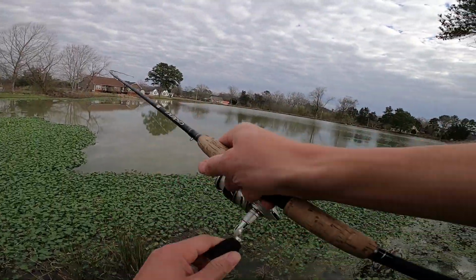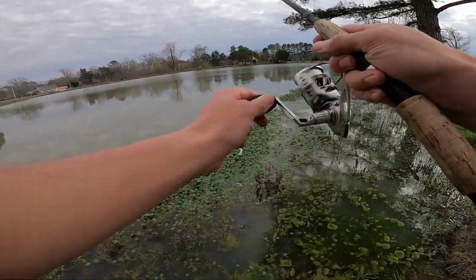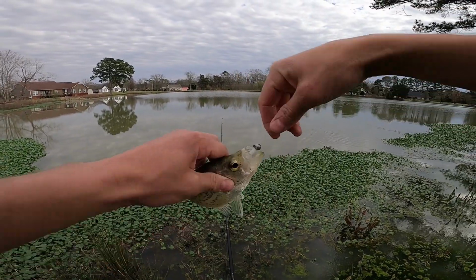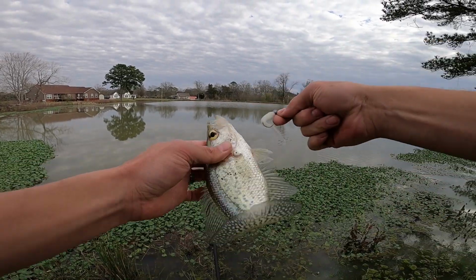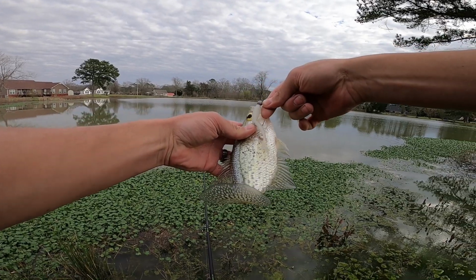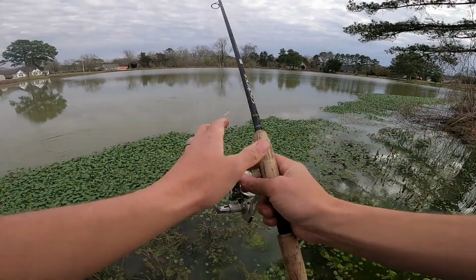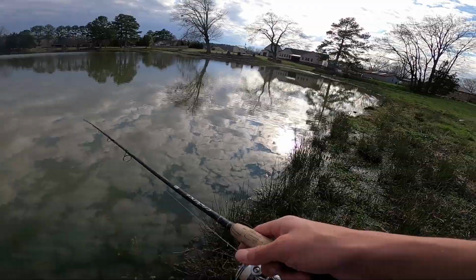There's one, guys. Launched it. Another crappie. Wow, so far, 1 bluegill, 4 crappie. They're all eating it, guys. Swim bait's long. Like, if that head's barely sticking out of their mouth, that means it's down in their belly already. See ya. They're munching it. Let's get another.